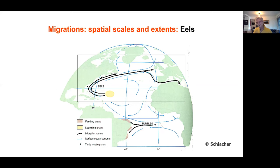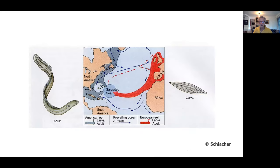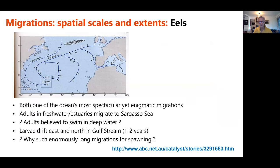We also have things like, this is a very famous example, where the turtles go between the seagrass beds of Brazil, and then they go to Ascension Island, which is very, very small, to actually lay the eggs. Here's another example of those eels. And it really is a very, very enigmatic story.